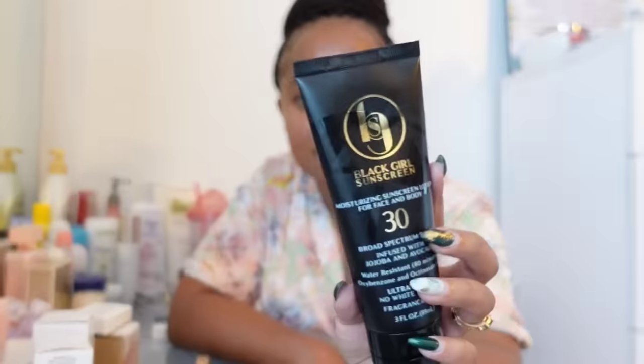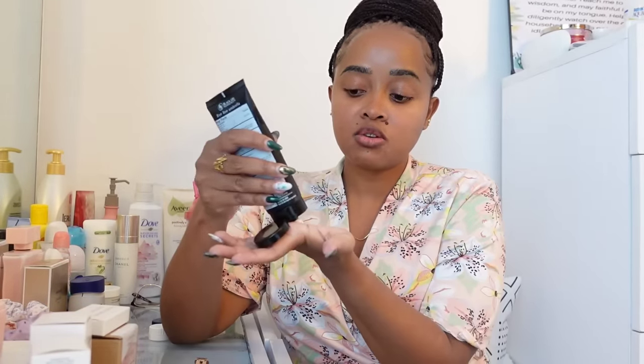So the first thing I want to apply on my face is the Black Girl Sunscreen. It's almost over actually. So this is the sunscreen I've been using of late. I really, really love it. It doesn't have any scent, so if you're not into scents, I would recommend it because it doesn't have any scent at all. I've been using it and a little goes a long way. I've realized that it moisturizes very well, it doesn't leave you dry, because it's not a matte sunscreen.